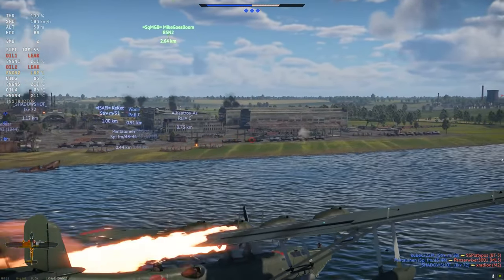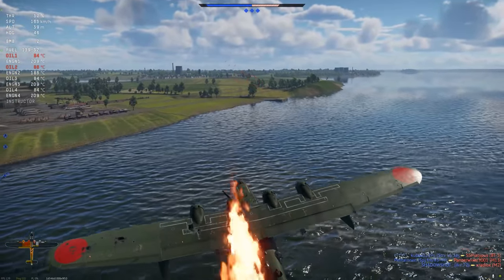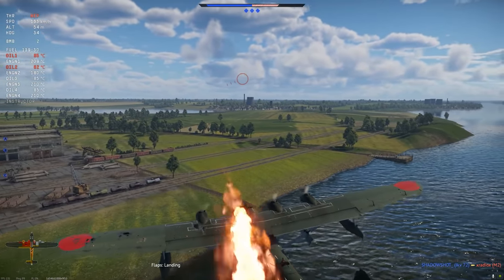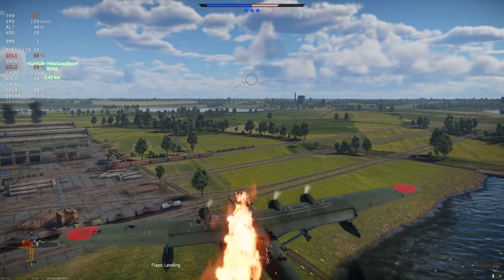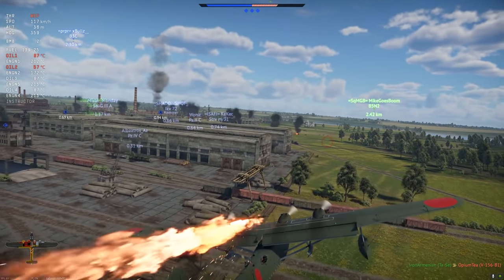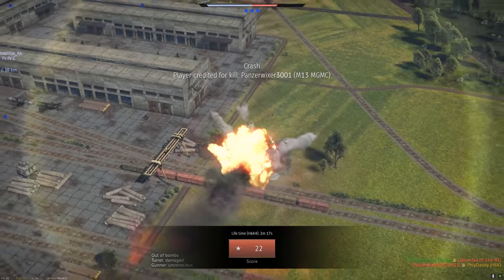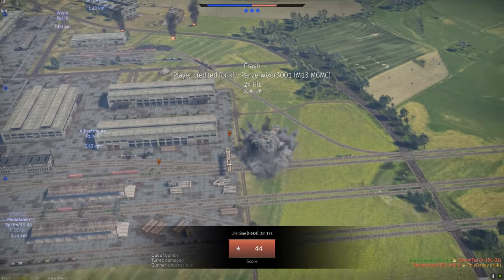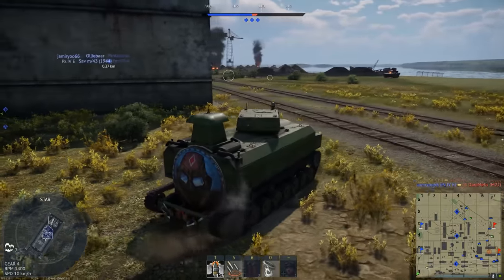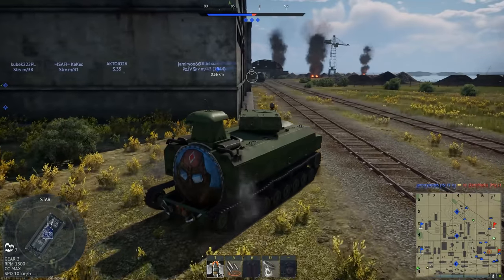Oh, no. Okay. Landing. Stalling. Power to the players! Look at me. Drop the bombs! Got a hit. Oh, he's dead. All right, guys, fantastic playing with y'all, as always.